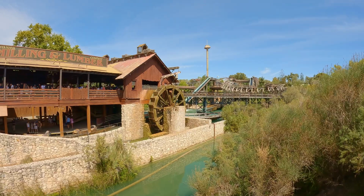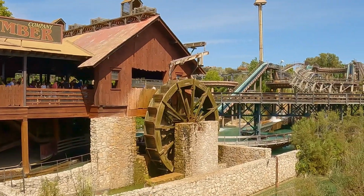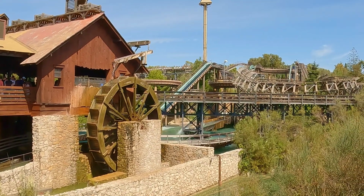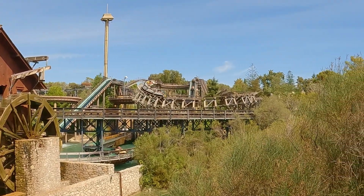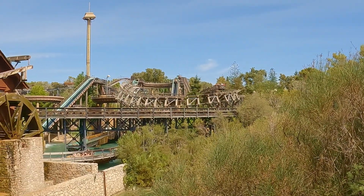Also got the log flume here then, the Silver River Company log flume. So it is a 90-minute queue, and it's just not worth that. So we're going to head to the Rapids now, as that is on a 40-minute queue. But I just thought I'd get you some off-ride shots here, and you also get some cracking shots there of El Diablo. It's one of the hardest coasters to actually film off-ride, just its location, but yeah, cracking ride nonetheless.